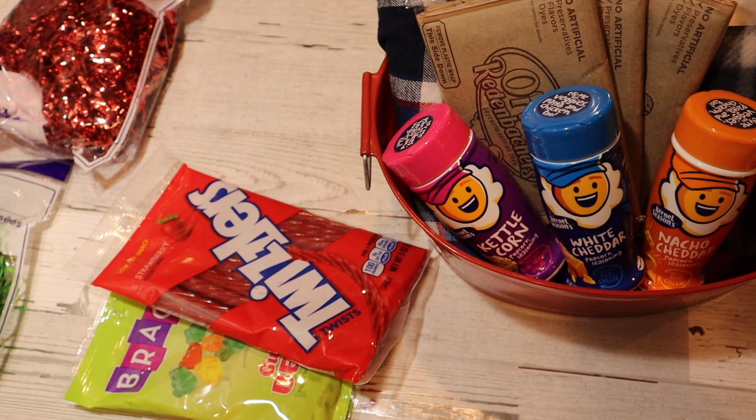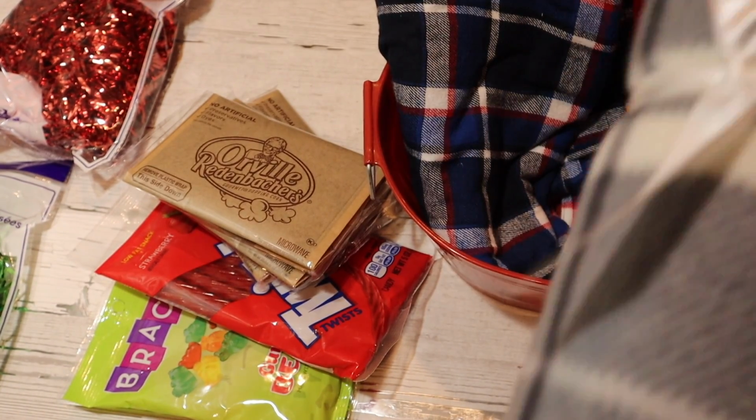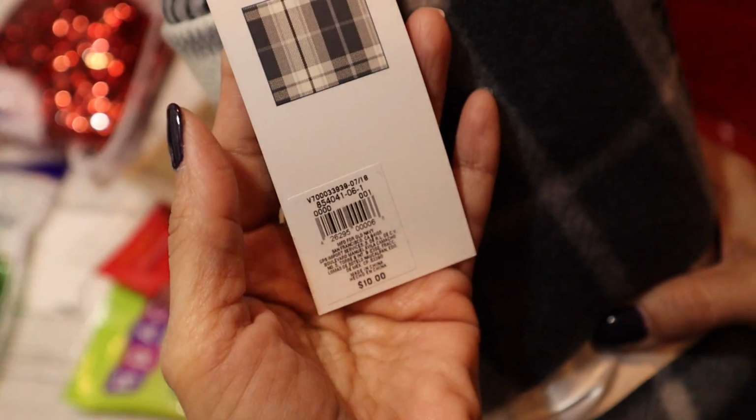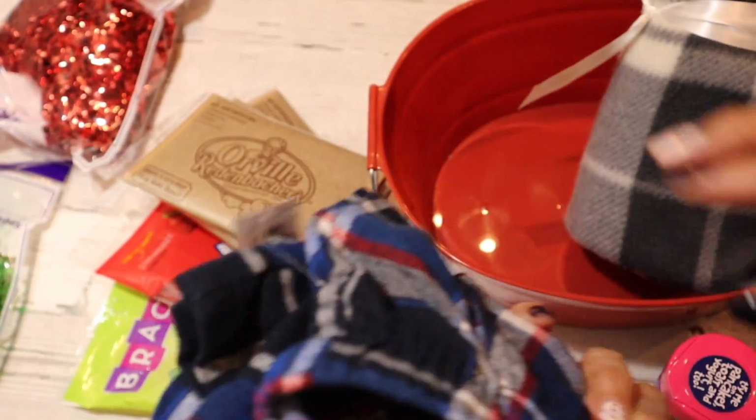Hey guys, so here is the beginning of what I am calling a movie night gift basket. I got a blanket at Old Navy, and it was literally $10, but I got it for $4. And I got some Old Navy pajama pants for men.